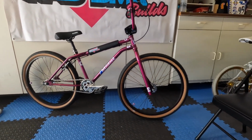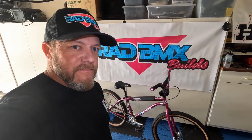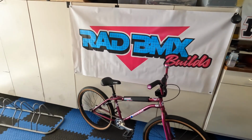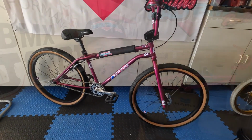And next time you see it, it might be unrecognizable. I already bought decals for it, already have a color picked out. That's about all I'm going to give away. So next time you see this, it's going to look like a whole different bike. You may not even remember that it looked like this. The 26-inch Purple Pro Performer.